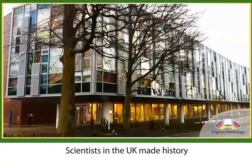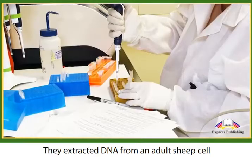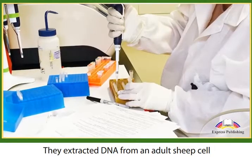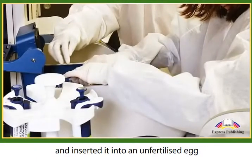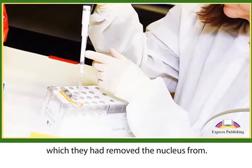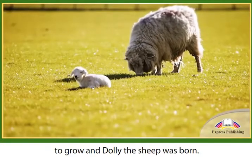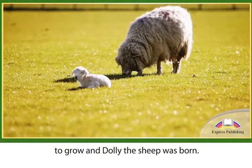Scientists in the UK made history when they cloned Dolly the sheep. They extracted DNA from an adult sheep cell and inserted it into an unfertilized egg, which they had removed the nucleus from. The egg was implanted into a female sheep to grow, and Dolly the sheep was born.